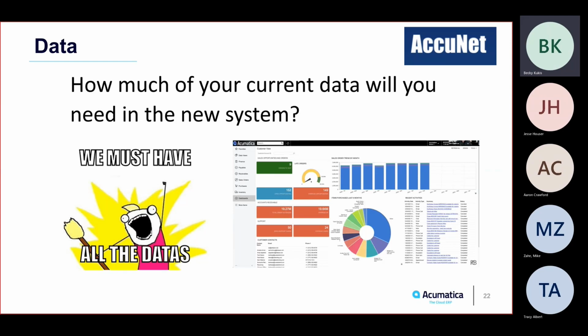An example here, this is a graphical display of Acumatica, a dashboard. This is a customer view dashboard. So what happens is when you bring all that data in, it's constantly refreshed. And so you want to be able to give that information in a dashboard format to some of your managers, users, anybody that would be in the system, and they can actually see all that data. So maybe you do want to bring in some history, but you really want to think about how much you really need to bring in.